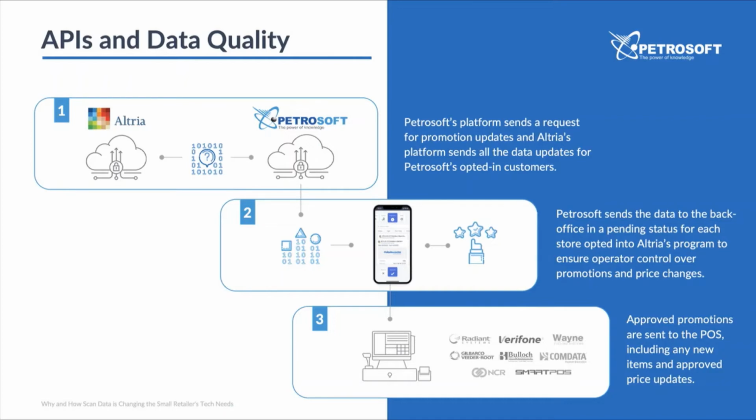So let's talk a little bit about the process. First off, Petrosoft, the way it all starts is with section number 1 right here. The Petrosoft platform sends requests for promotions and updates into Altria's platform. So we're making a request for the particular retailer that has its own retailer ID, asking what kind of promotions, specials, and offerings are there. As we receive those offers back into Petrosoft Cloud from Altria, we review them and give the operator a chance to ensure that this is what he wants to participate in.